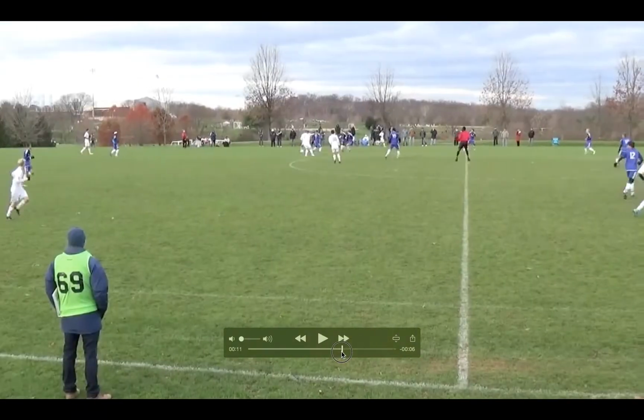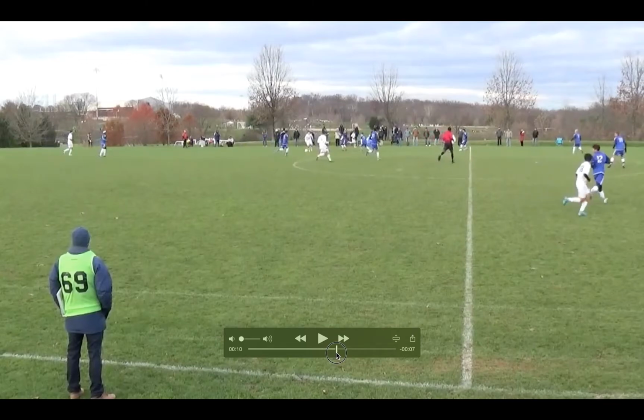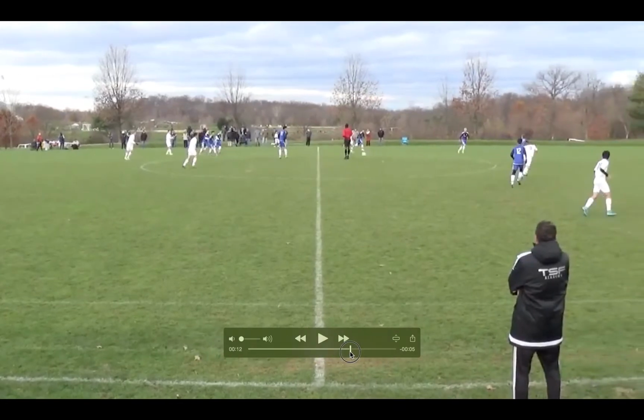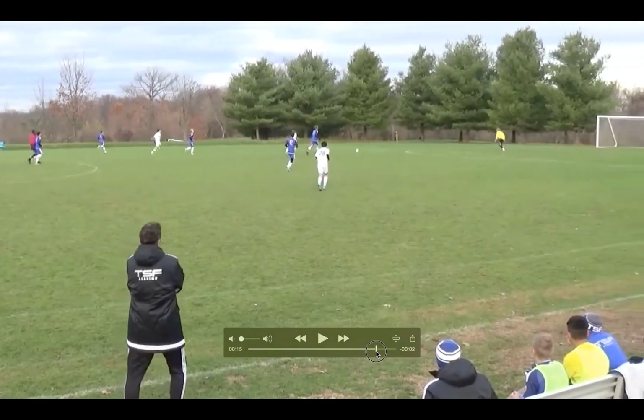So you can just see it one more time. He does a good job of creating space for himself. He sees the runs from Jack, but it's just not accurate enough. He's putting too much spin on it. It goes probably 10 to 15 yards away from where it needs to be, and neither player is able to capitalize on the space that's available to them.